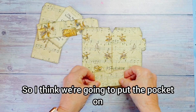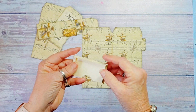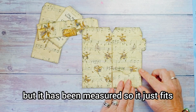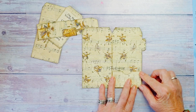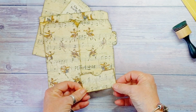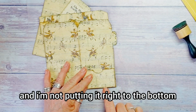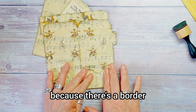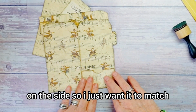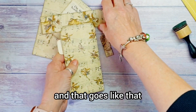So I think we're going to put the pocket on the front. Now it has got little flaps that fold in, but it has been measured so it just fits on the front there. I have my bottom flap over the side flaps, and then we're just going to place it down. I'm not putting it right to the bottom, I'm having like a border because there's a border on the side, so I just want it to match. And that goes like that.